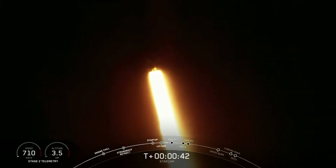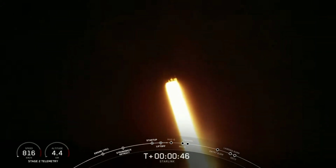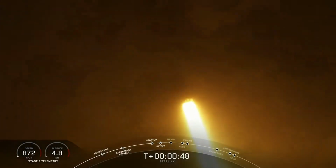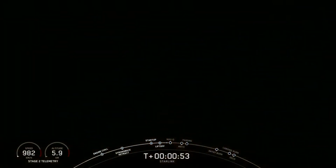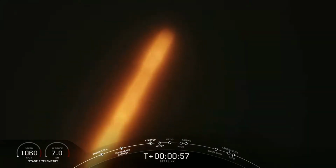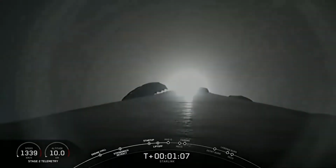We are T plus 40 seconds into flight, and Falcon 9 has successfully lifted off from Pad 40 at Cape Canaveral Air Force Station, carrying our Starlink payload to its targeted drop-off orbit. Moments ago, we did throttle down our engines in preparation for max Q, and that is the maximum aerodynamic pressure, which is the largest structural load that the vehicle will see. That's coming up here in a few seconds.